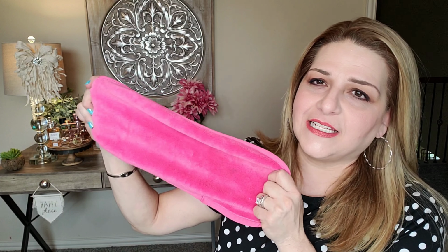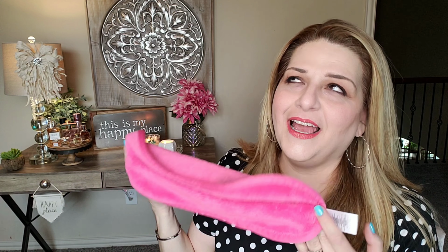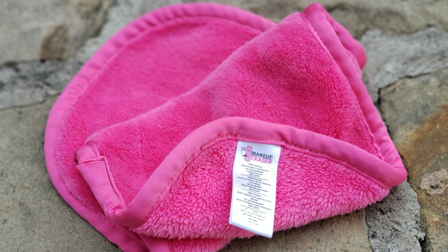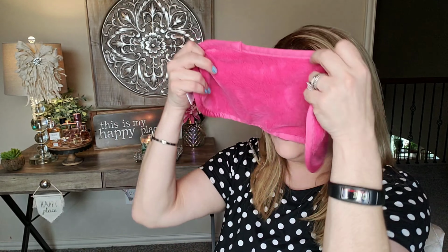While we're talking about face cleansing, let's talk about this guy right here, y'all. Do you really need a $20 washcloth? Yes, you do. No, you don't need it at all. Absolutely not. But it is nice to have. What I'm talking about is this. This is the makeup eraser. This is a plush cloth that is treated with some kind of special magical treatment that all you do is wet it. Seriously, all you do is put it under water and you wipe it all over your face and magically your makeup disappears. It's crazy.